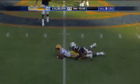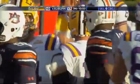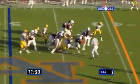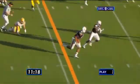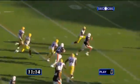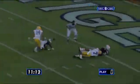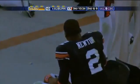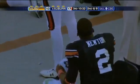Jarrett Lee is back in there, sprained wrist and all. I asked for this, Vern, to watch it from the play-by-play cameras because I think you can see him accelerate. Watch him right about now. Could you see that burst? And he's going against a future top 10 pick there in Patrick Peterson, and he was accelerating away from him.